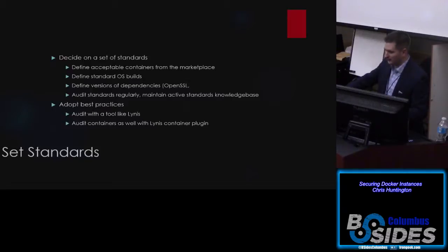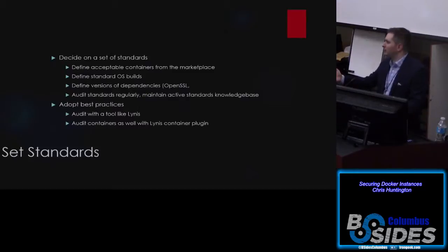Define versions of dependencies. I knocked a few off of here because a few of them have kind of died off recently, but what versions of the dependencies am I okay with, right? What versions of OpenSSL? What versions of crypto am I allowed to use? Pre-approving those things and saying these are good or these have known vulnerabilities will simplify the process of when I fire up a container and I look at what's running inside of it, I know that it either meets my baseline, exceeds my baseline, or falls short of my baseline. So defining these standards is critical for agility when you're actually looking at these containers.